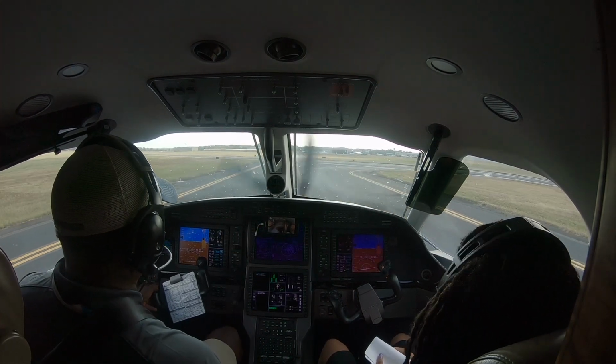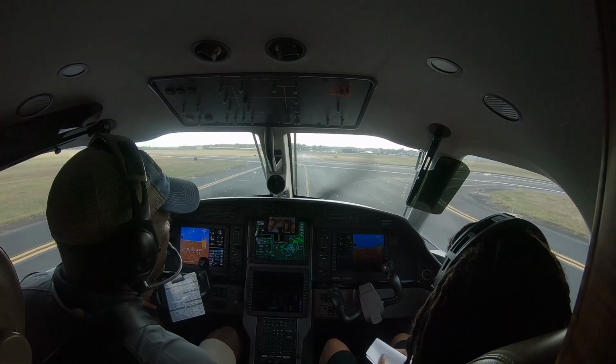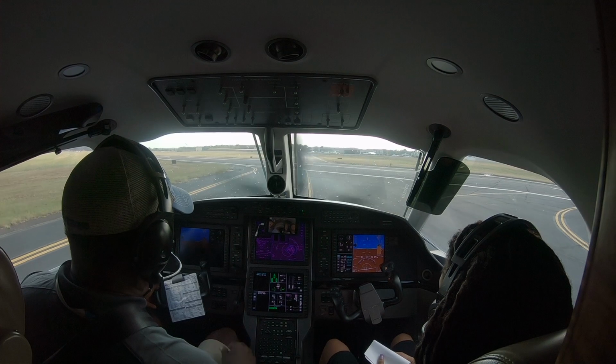Smyrna ground 567, we're crossing runway 1. 7 Echo Romeo, roger, taxi parking via Juliet. Taxi to parking via Juliet, and thank you for your help today, sir.